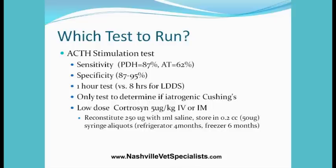And ultimately, some animals even need both. You need to start out with a good sensitivity, and then you finish off with a good specificity. And I like it a lot because it is very short. It's a 1-hour test versus the whole 8-hour.